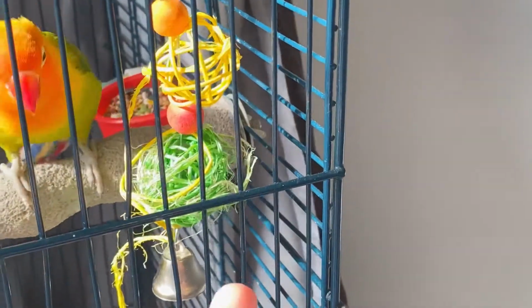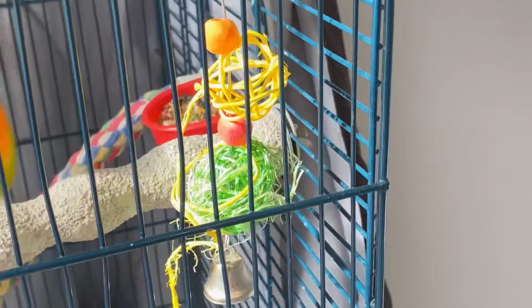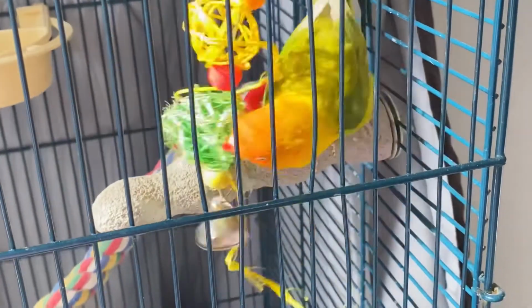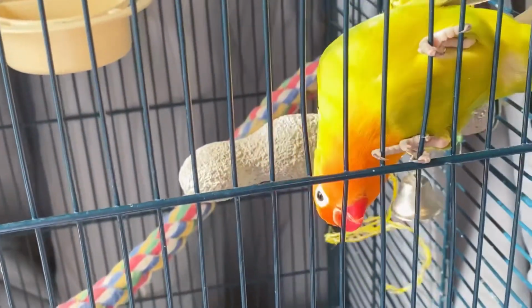The other thing that I have in here is another chew toy that I'm about to replace because of that little string there. When toys start to deconstruct, that's a good time to replace them because you don't want them to become unsafe as time goes by. So I'm about to buy him a new one.